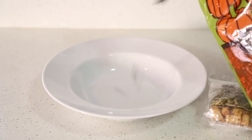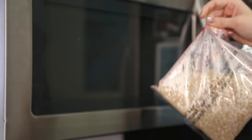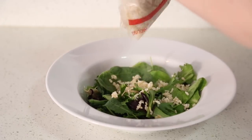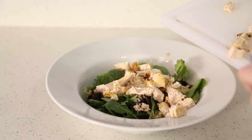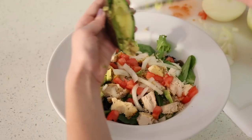And I'm putting it on a salad, so I'm using this Harvest Blend salad mix that I got from Trader Joe's. And I like to put rice on my salads. It just adds a little something extra. It makes it a little heavier. And this is brown rice. And then I'm adding the chicken that I've chopped up, as well as some tomatoes, onions, and avocado.